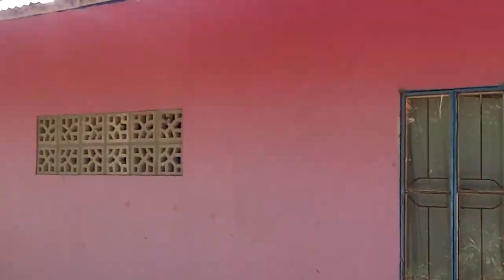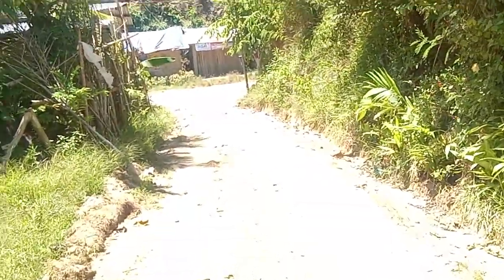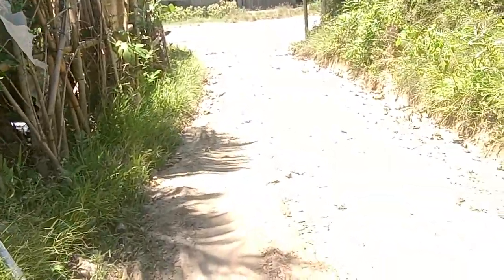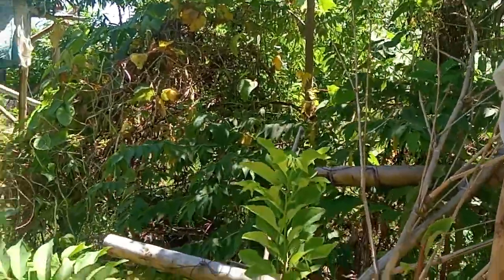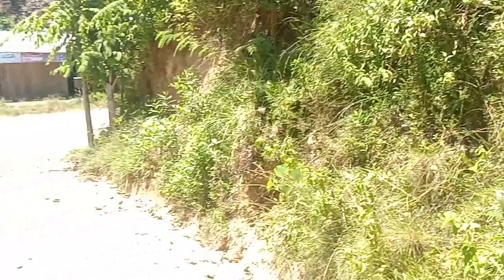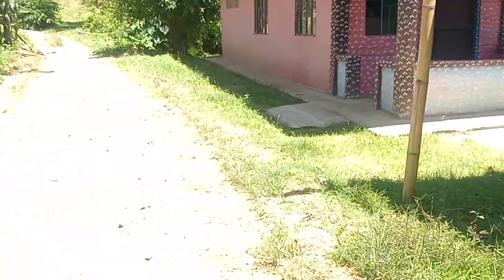It's the house. That's the highway, so very near. Only 10 meters from the highway going up here. This is the boundary. The boundary going straight. Now, okay, this is the highway going to Tagbilaran, then going to Talibon, the town of Talibon.